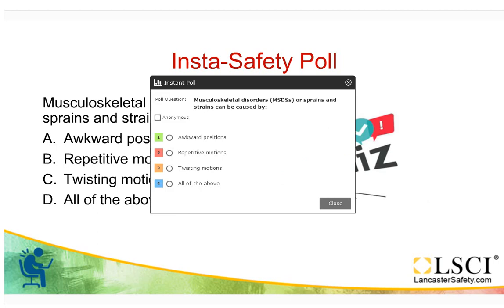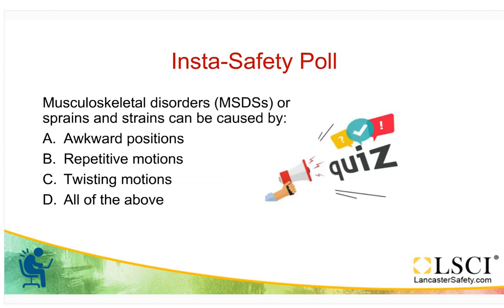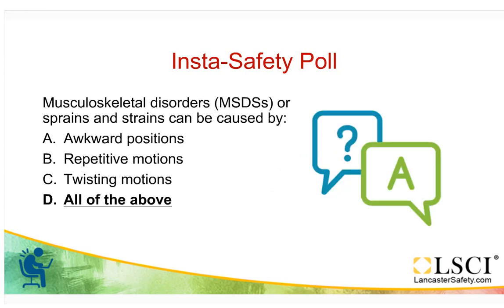Seeing a lot of good answers rolling in. All right, good job, everybody. So let's see what our answer is. You answered D, all of the above. You are correct. So that does include awkward positions, repetitive motions, and twisting motions. Great job, everyone.